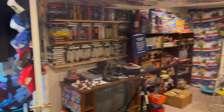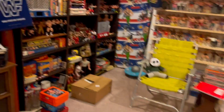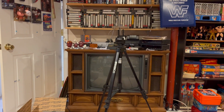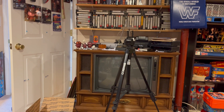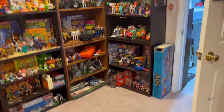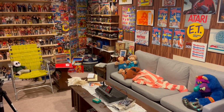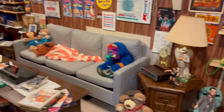So this is the cave, the rumpus room, the living room. This is going to be the view without that tripod in the way, as I sit and watch the glorious Zenith System 3. All right, ladies and gentlemen, that is that. Final remodel of the room. The remodel is over. I will not do this again. It is quite an undertaking.